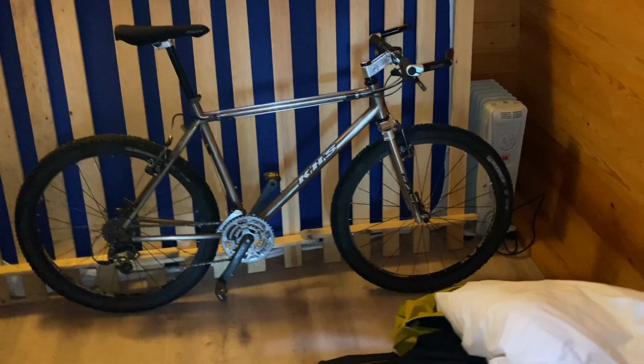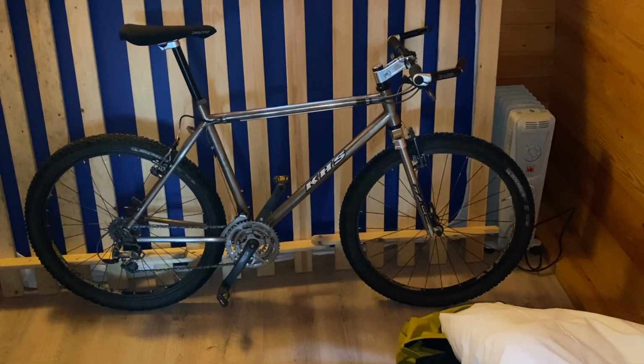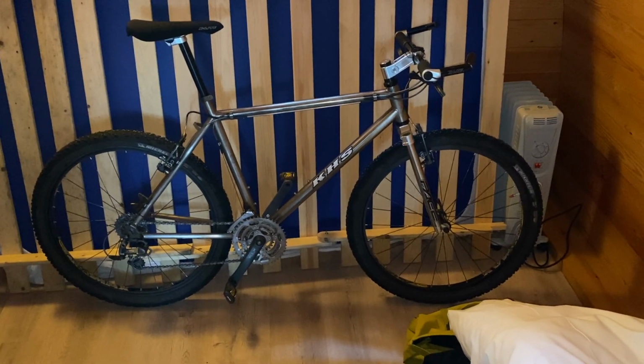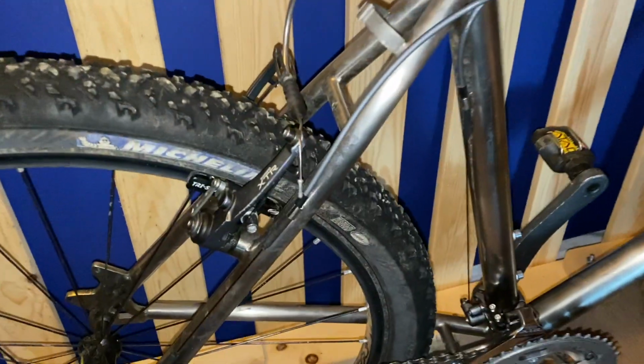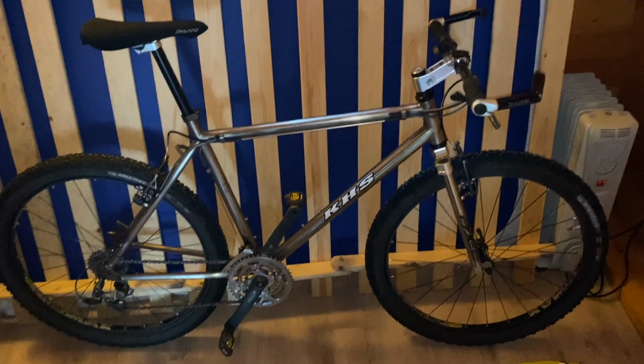This is the bike that won the Concours d'Elegance last time we got together some years ago. You may have seen it on my Keswick video. It's a KHS Titanium. It's got full, I think, M950 XTR on it, but because it has V brakes, as you can see here, I've decided to disqualify it. It's just not retro enough. So it's staying here in the wooden hut today.